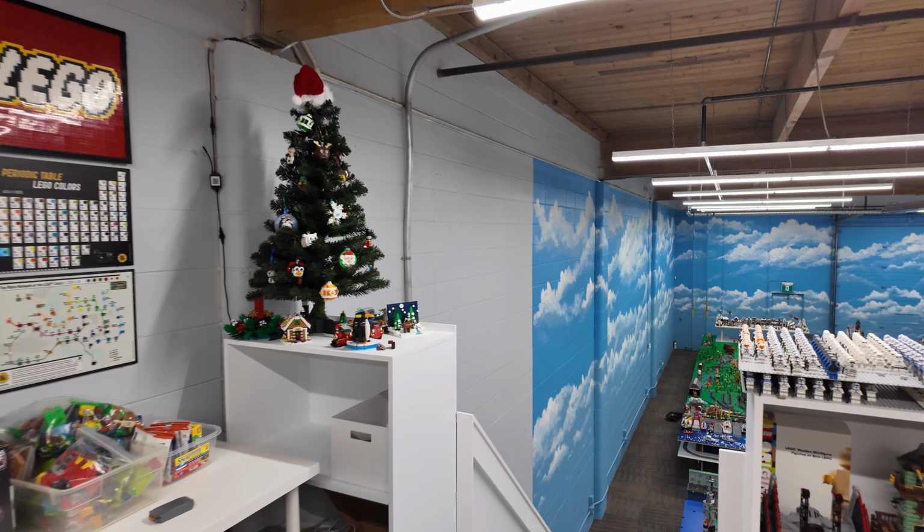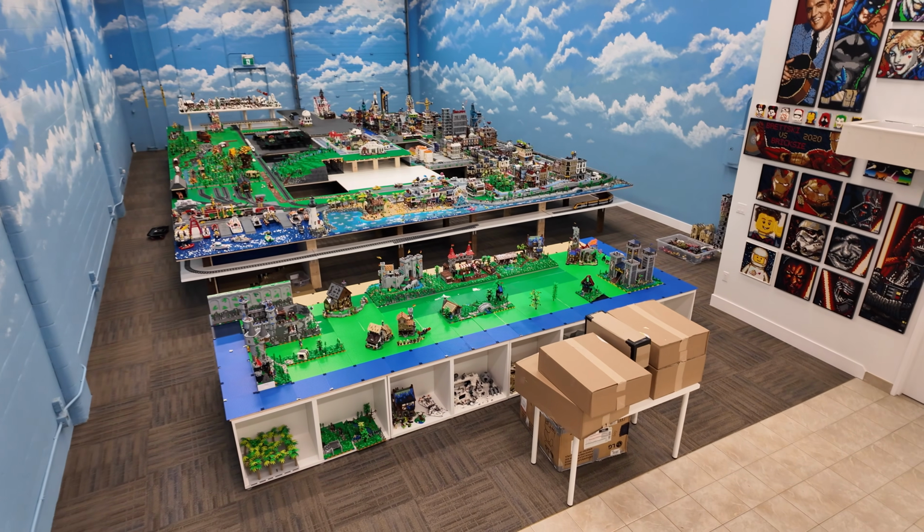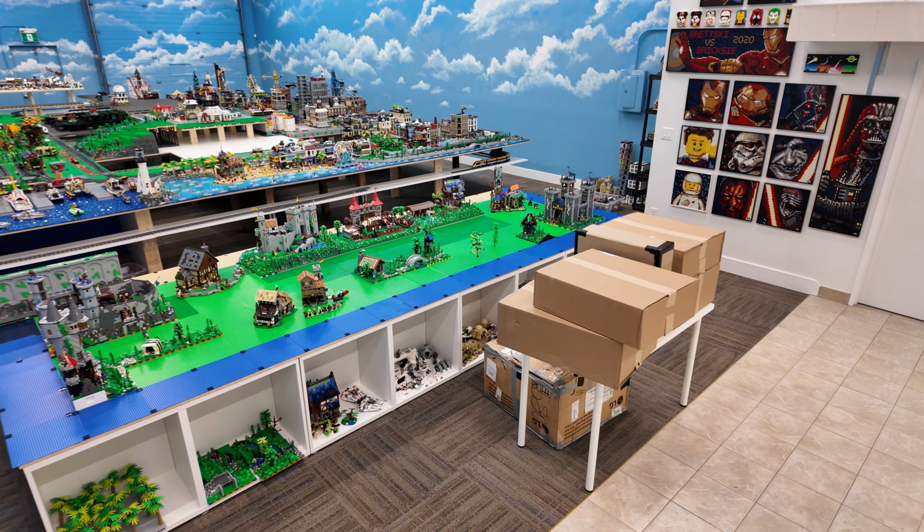I should probably put the Christmas tree away. A little bit late on that. The holiday season is long over, but hey, we like those little mini sets on the Christmas tree.